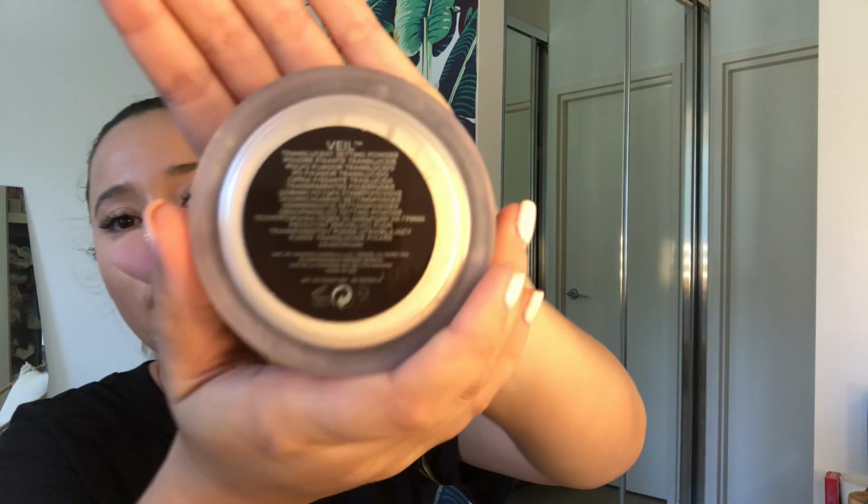Oh, here it is. The Hourglass Veil Translucent Setting Powder. This is so beautiful and buttery and fine. It just blends in like a dream as well. But I feel like I'm just going to use the Fenty one today. Is that better, guys? I think I'm going to keep it here.